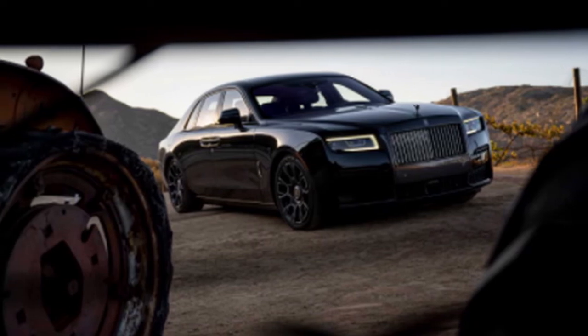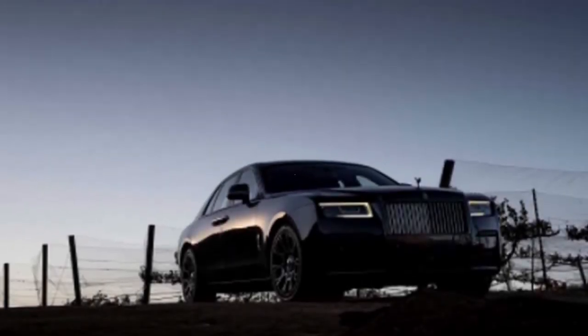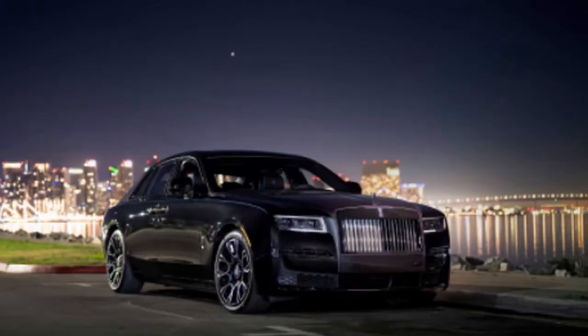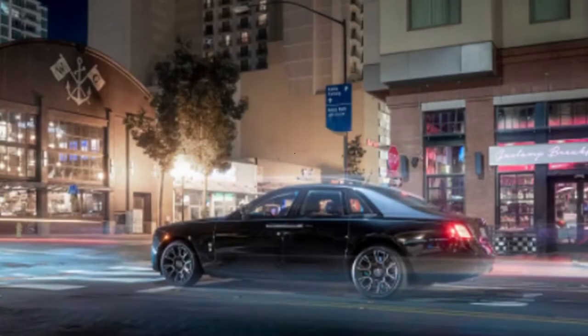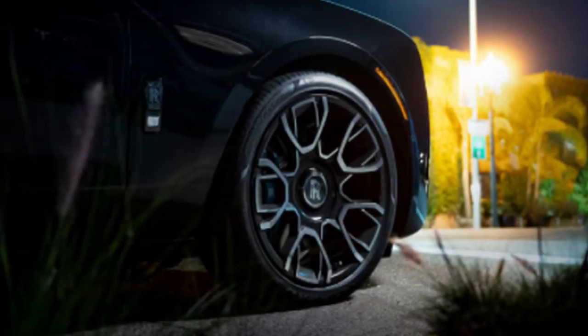The Ghost Black Badge carries over the standard model's digital gauges and infotainment screen, which uses BMW's iDrive system as its base. Operated by touch or the dial in the center console area, Rolls-Royce's version of the system is easy to navigate, allowing for quick changes while moving. The only downside of the navigation system is its color scheme, which makes it hard to follow directions at first. Fortunately, Apple CarPlay comes standard, although it is only available through a wired connection. Android Auto isn't even an option.